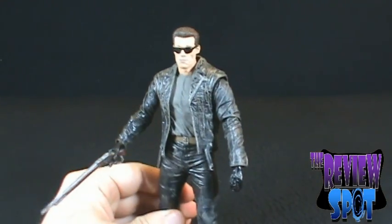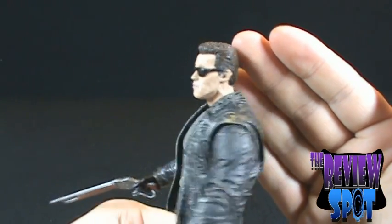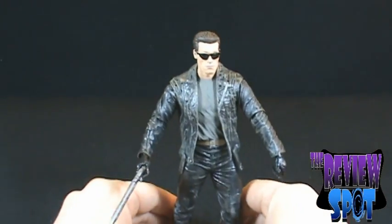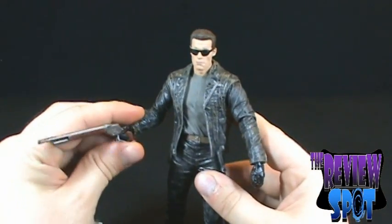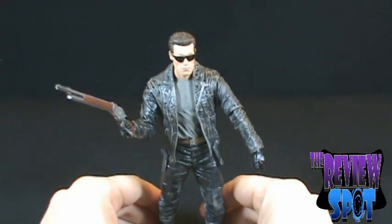I do like this figure quite a bit. The head could be a little bit better. It does seem off to me somehow. But I do like this figure quite a bit. The Battle Across Time T-800, I'm going to give a 7.5.